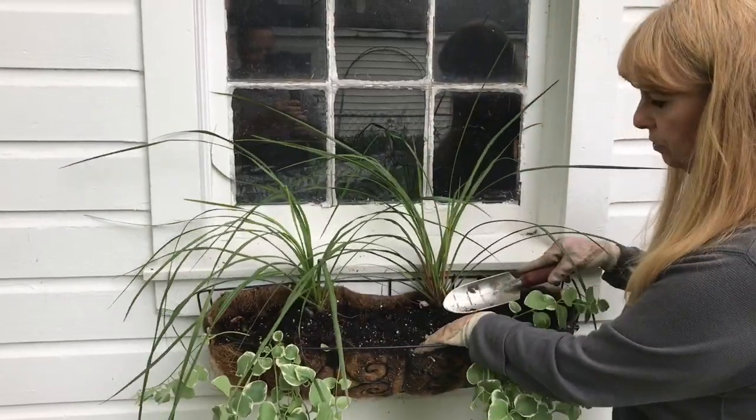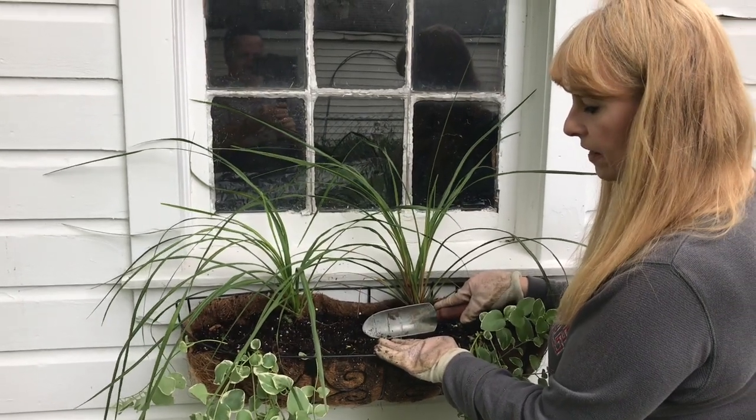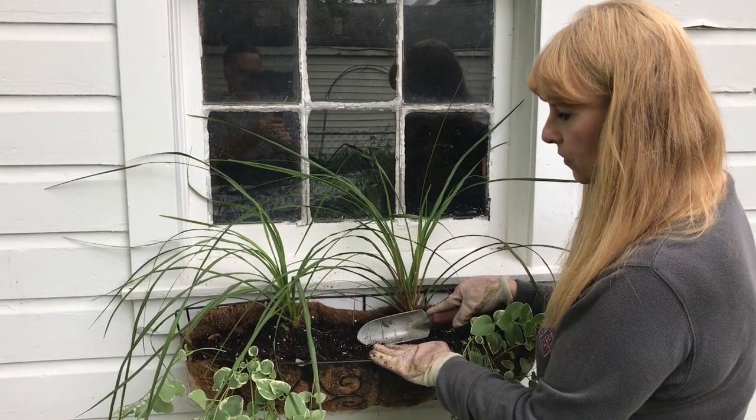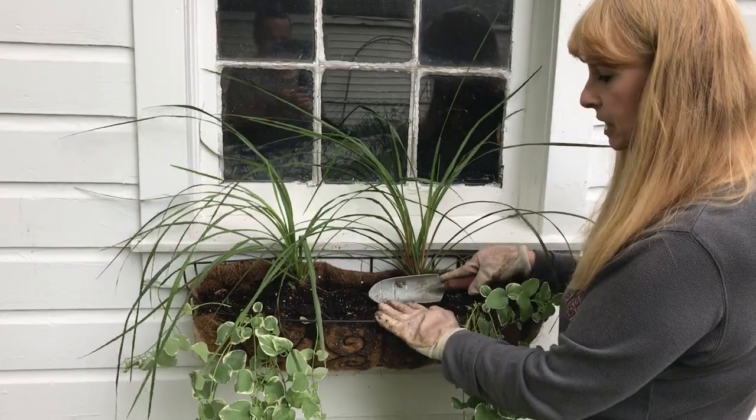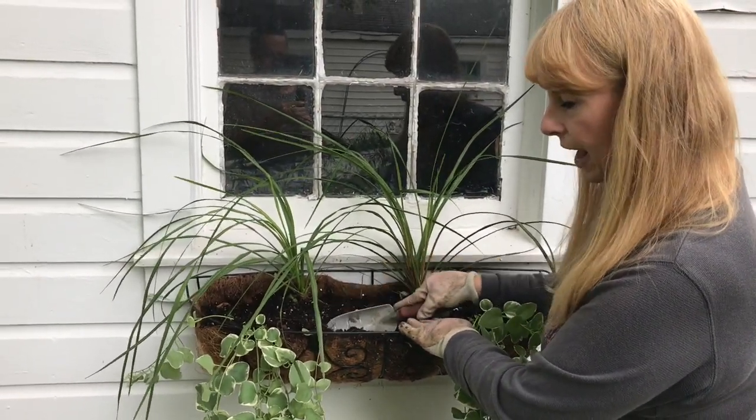And we don't use real soil in containers. This is like an artificial mix that you can find at any garden center or online. It's designed specifically for containers. So if you need to add any soil, that's what you would add.